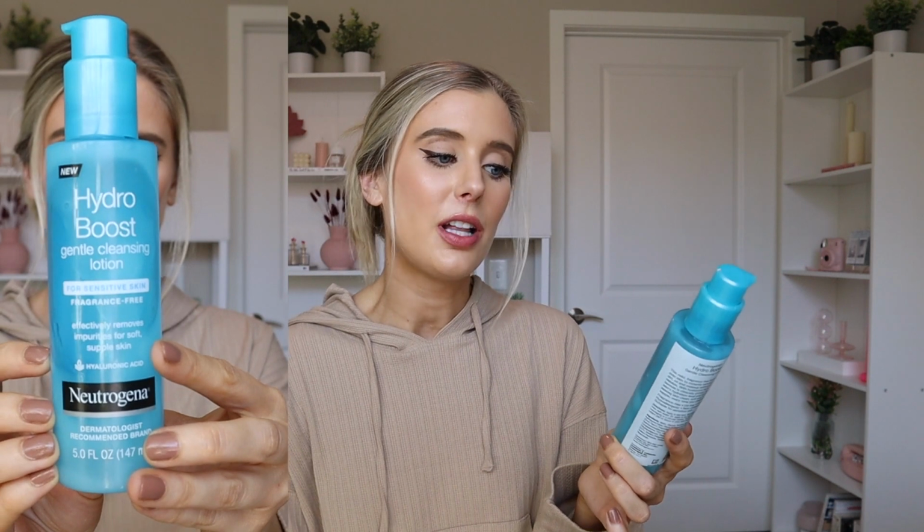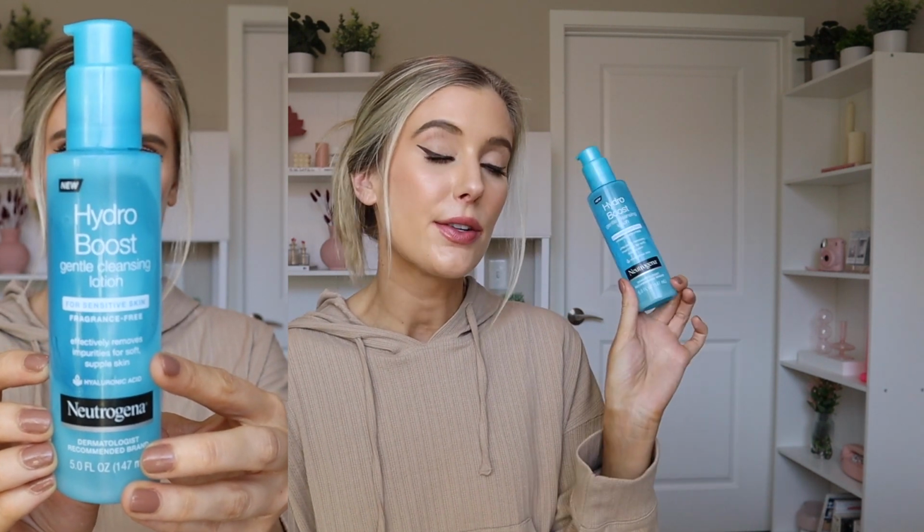Next is a cleanser. This is the Neutrogena Hydro Boost Gentle Cleansing Lotion for sensitive skin. It's the fragrance-free formulation, and something about this, as I continued to use it, really started to irritate my skin. I feel like at first I wasn't having that problem. It's a really nice formula, kind of a mix between a gel and a lotion, somewhere in the middle, which I love formulas like this. But I don't know why, it just started to make my skin sting and burn a little bit the more I used it. So I will not repurchase this for that reason.